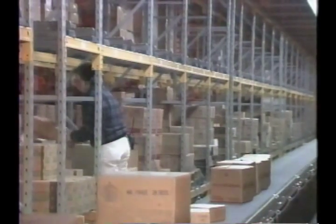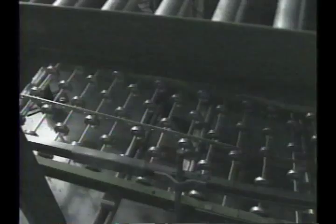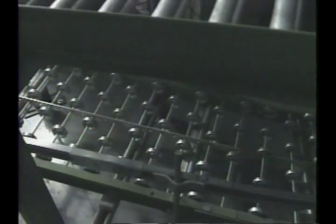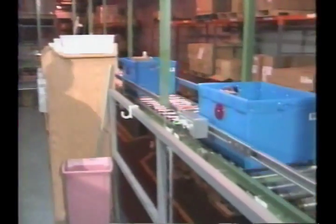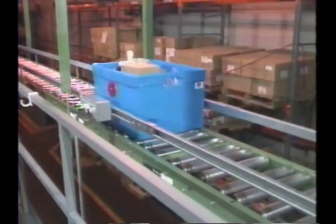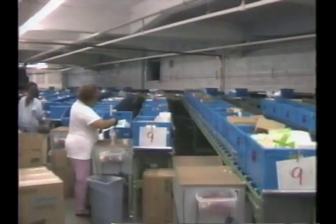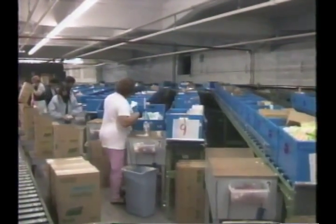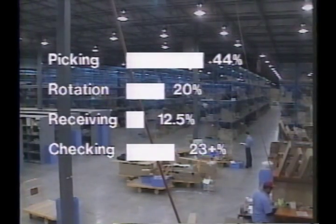Forecasts indicate that one of the fastest growing segments of our economy is distribution. And distribution has become an extremely competitive business, requiring ever greater degrees of customer services, higher throughput, greater order accuracy. Better control of inventories and better utilization of equipment and floor space are critical to companies who want to succeed in this fast-paced industry.